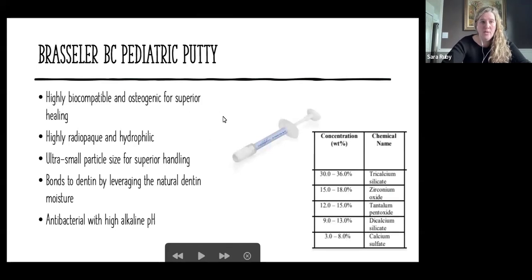So I love using the pediatric pulpotomy putty, mainly because it's easy to use. It's highly biocompatible and osteogenic for superior healing. It's highly radiopaque, so you can see it on the X-ray, and hydrophilic. It has a small particle size to make handling easier. It bonds to the dentin by leveraging the natural dentin moisture, and it has an antibacterial high pH.